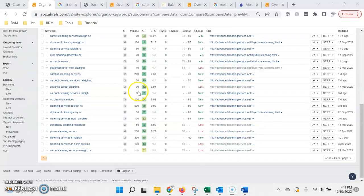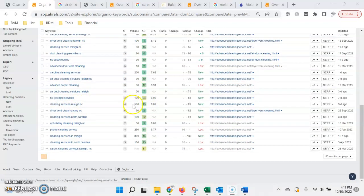Now, just to show you an example, let's say cleaning services, Raleigh, North Carolina. That's being searched 500 times per month. Right now, you're in the 89th position, which is going to put you somewhere around the 9th page of Google search. If you were on the first page, 500 people will be seeing your website.